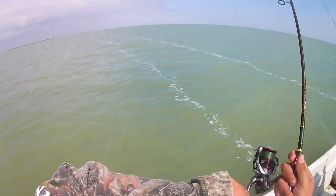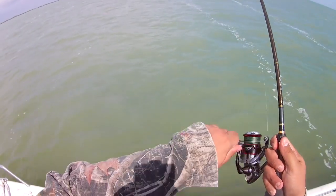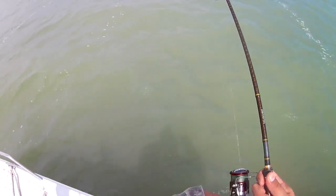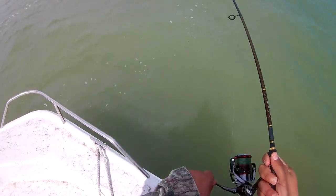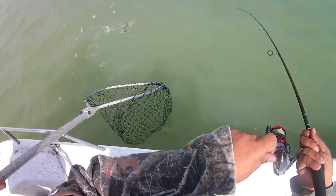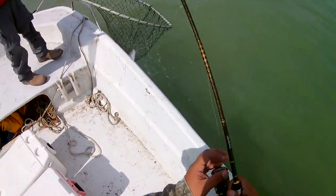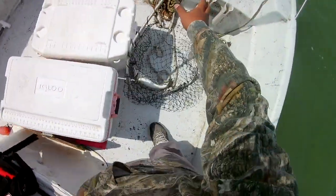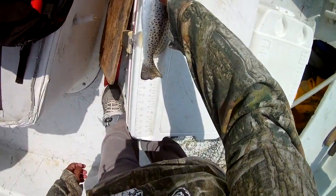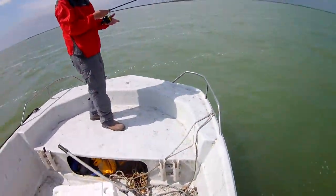Oh, I got him. It's a good one, dude. Staying down. Look at all these trout with him. There's like five of them. Got him. That's my limit. Got my limit. Purple char, K-Wig. 16. Limit out, buddy.